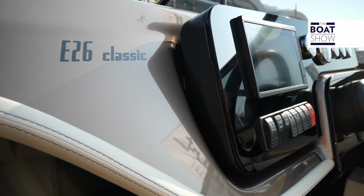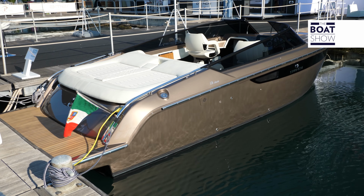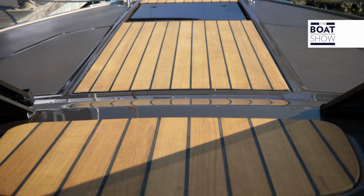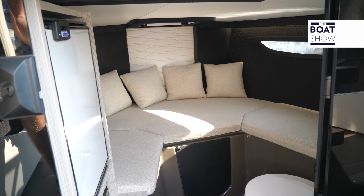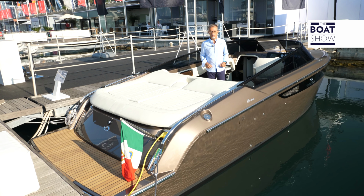CRANCHI has announced that it wants to build even bigger yachts without neglecting the range of smaller models. This is the new E26 Classic, a 25-footer that marries modern with classic. A cabin below deck, an inboard-outboard engine here, under the stern deck.